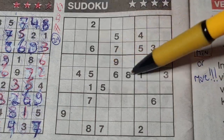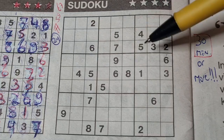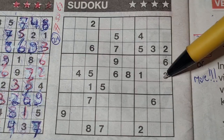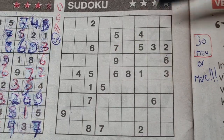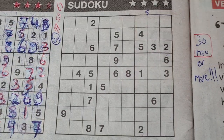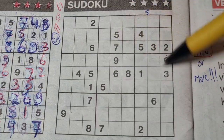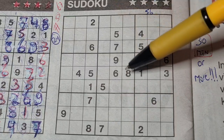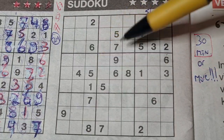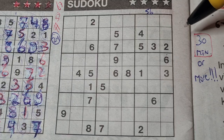We have here 2 1s, 2 2s, 3 2s, 1 2 3s, 2 4s, 4 5s, 2 6, 3 6s, 4 6s. All right, 3 7s, 2 8s and 2 9s. So the 5s and the 6s are majority. Can I start with the 6?